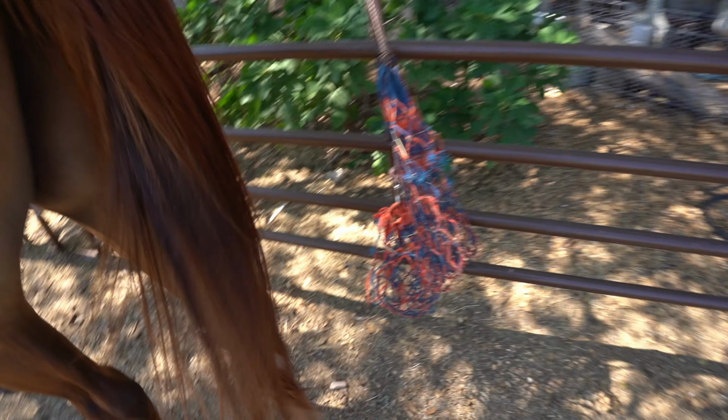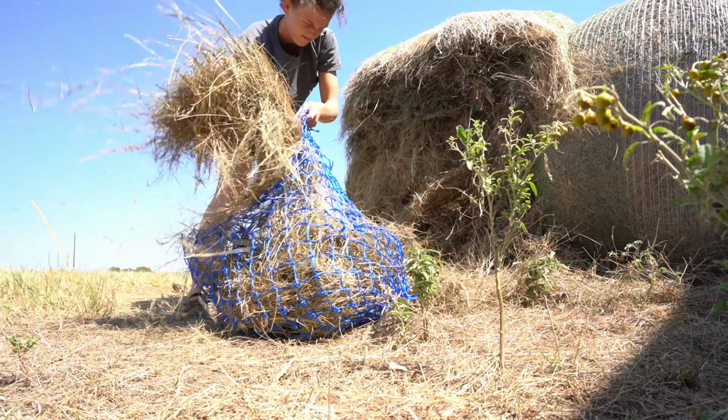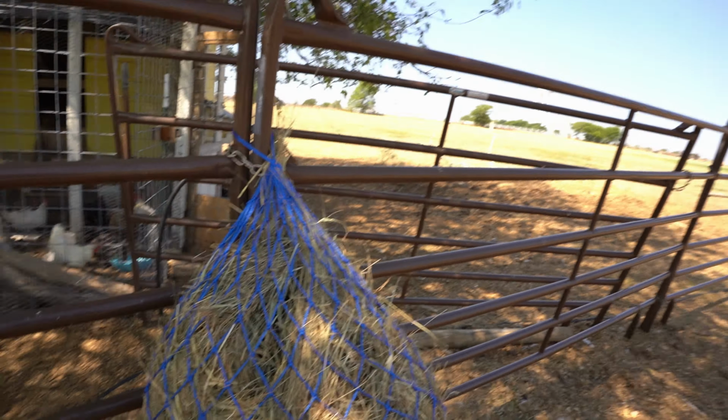Anyone else's horse just eat holes in their hay net? Want to take bets on how long it's going to take him to eat through this? Probably not very long. All right, let's talk secret business.